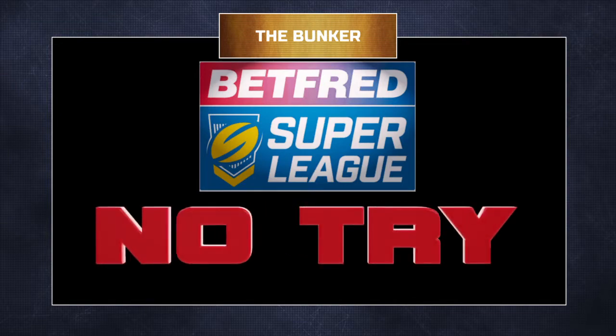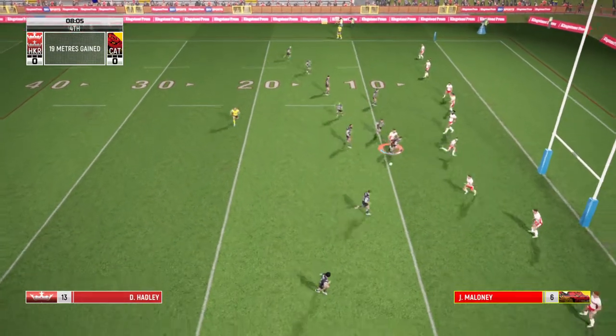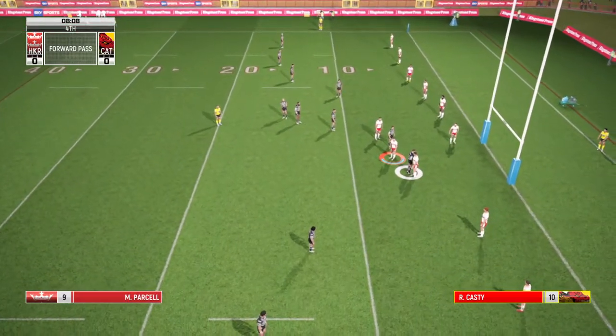Try there. What's going on? Holding up a short pass. Maloney. This is a fool.